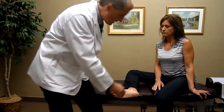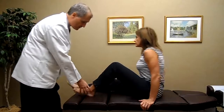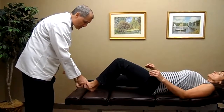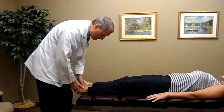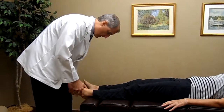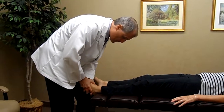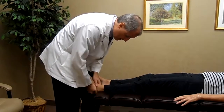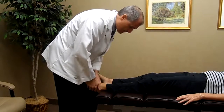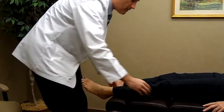When those joints aren't moving correctly and they're restricted in motion, it puts more pressure on that fascia. So in order to do that, Jen, let's have you sit with your legs straight out. We'll use this foot just as an example. And we'll go through some motion and palpation just to see where there's restriction in those joints. And if we find areas of restriction, I can just introduce a little motion into those areas to improve that mobility. And it's very gentle, it's not painful at all.